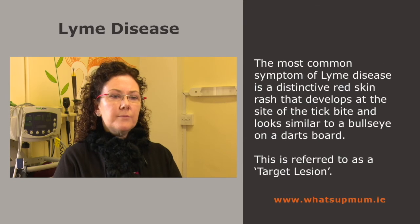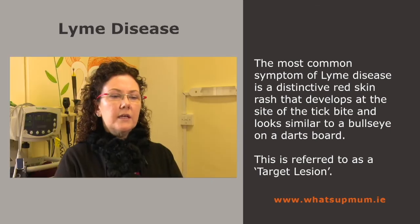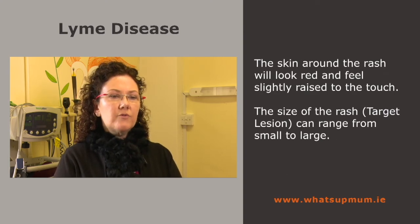The most common symptom of early stage Lyme disease is the appearance of a distinctive skin rash that is known as erythema migrans. This is also referred to as a target lesion. This rash looks like a bullseye in the centre of a dartboard and develops at the site of the tick bite. The skin affected by the rash will look red and feel slightly raised to the touch. The size of the rash can range from small to large.